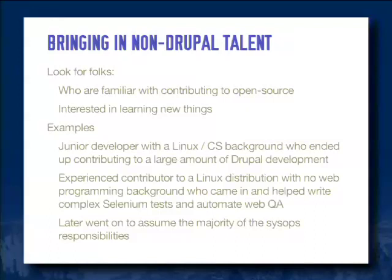A few examples of how this really worked out well for us was a junior developer who had some Linux and CS dabbling background, who ended up coming in, diving headfirst into Drupal and contributed a huge amount of the front-end development for the site, which really helped everyone else be able to focus on other parts of the development.